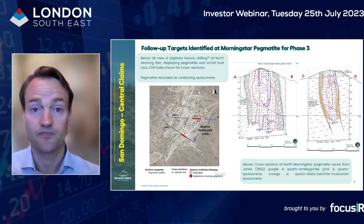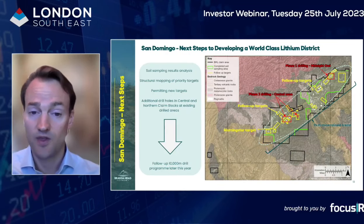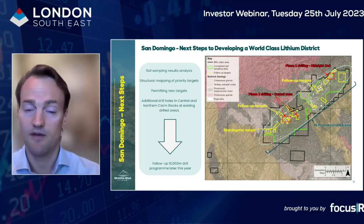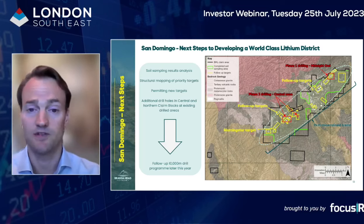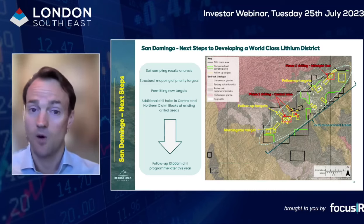That's the goal here. You'll see on this map here our priority targets. All the yellow areas are where we've identified areas of priority targets through either the geophysics, structural mapping, and also the soil sampling. And the red areas you'll notice are where we've drilled previously. So this next program is going to be much more extensive, and we know a lot more about the area now.